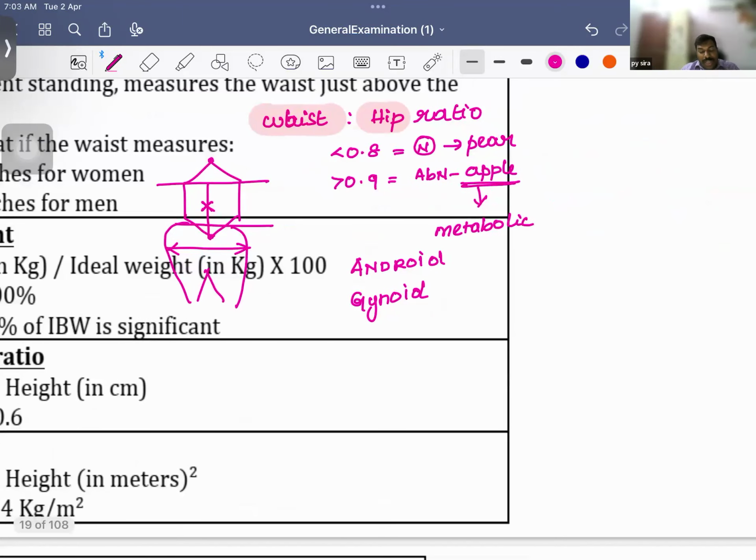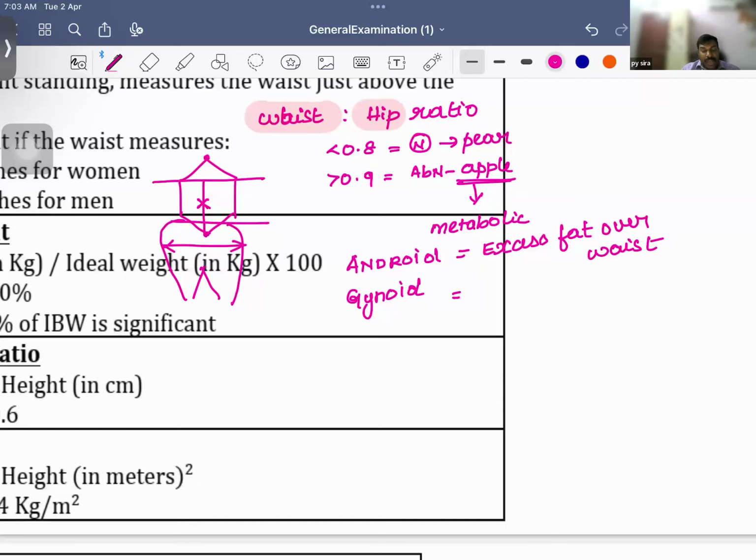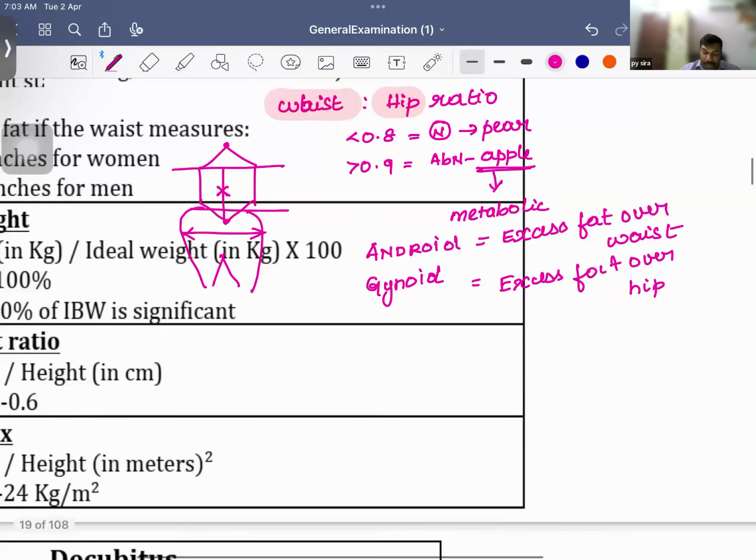In android, it is the upper part, where the fat is deposited more: excess fat over the abdomen, or over the waist, is called android obesity. Whereas gynoid obesity is excess deposition of fat over the hip, which is going to be gynoid. So one is android, the other is gynoid. Very, very important thing.